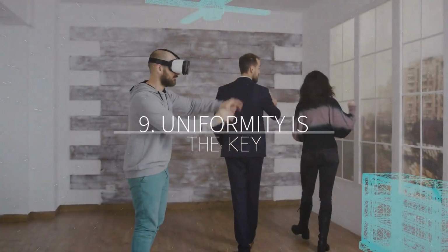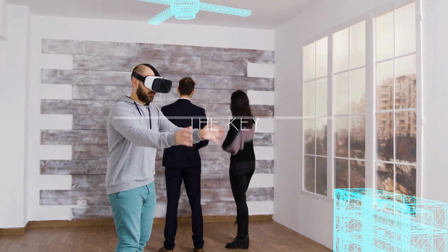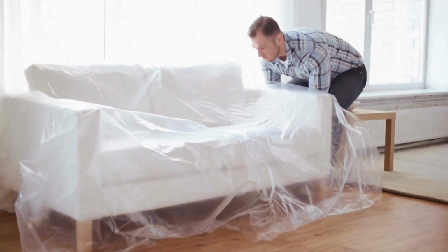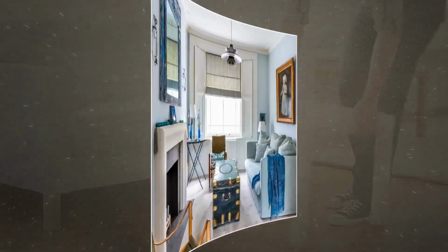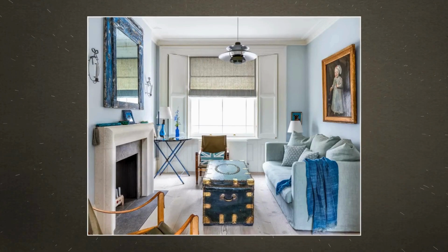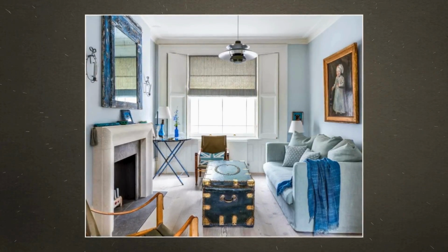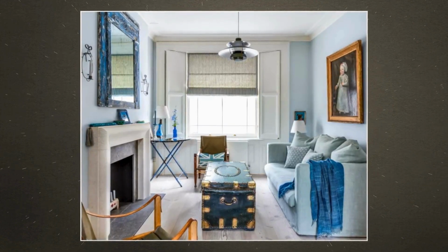9. Uniformity is the key. Imagine you're in a small living room and you have to deal with an assorted look. If you can't arrange the furniture properly, you'll create an eyesore. For this reason, uniformity is critical when it comes to designing a small living room interior. You can earn uniformity by applying the same color scheme on the walls, flooring, and ceiling. This way, you can keep contrast to a minimum and become less aware of the limited space.